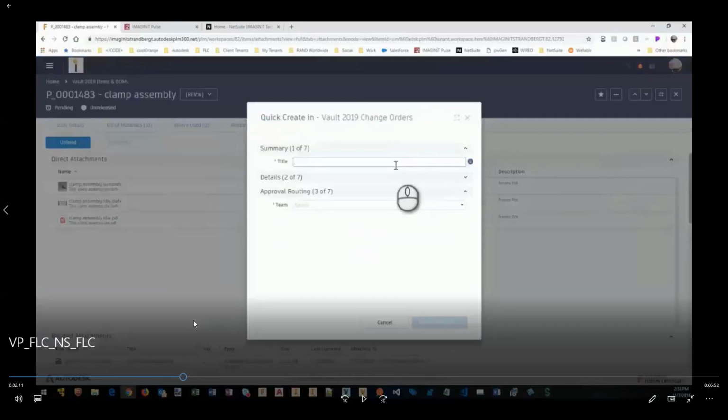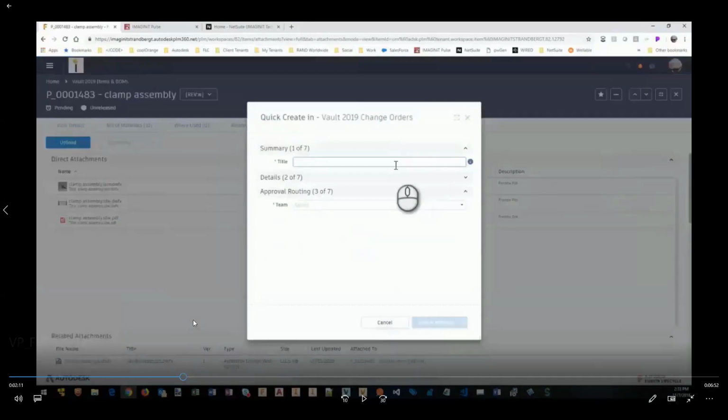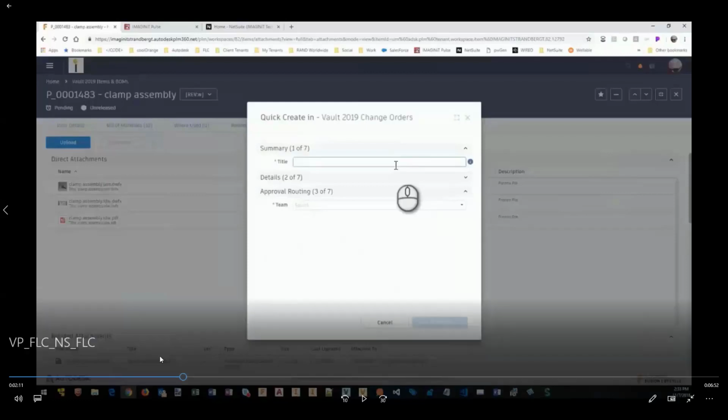And I might pause here for just a second. We've chosen to control change of our Vault items using Fusion Lifecycle. So our ECO process is in Fusion Lifecycle rather than Vault. And that allows, one, exposure to a greater audience. Not everybody has to have a Vault license to be able to view and review that change process. So we will see Fusion Lifecycle actually controlling those Vault files and their file states as well as their revisions.